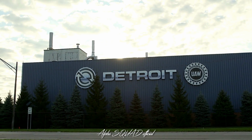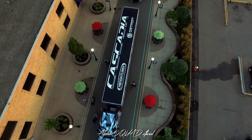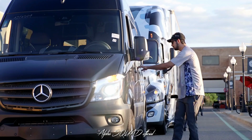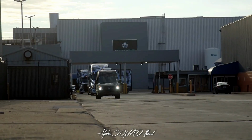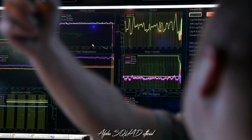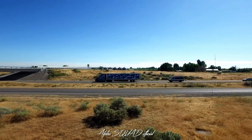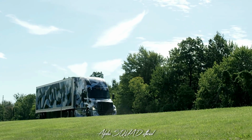Detroit, Michigan. Launching point for the Freightliner Future of Fuel Efficiency Tour, a cross-country on-highway test of the new 2018 Cascadia, the latest milestone in Freightliner's ongoing pursuit of optimal fuel efficiency. The mission: an accurate objective comparison measurement and analysis of fuel efficiency over real-world road conditions between the new 2018 Cascadia and the 2016 Cascadia Evolution.